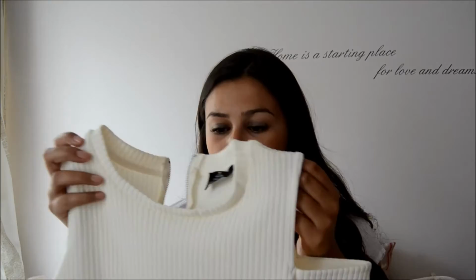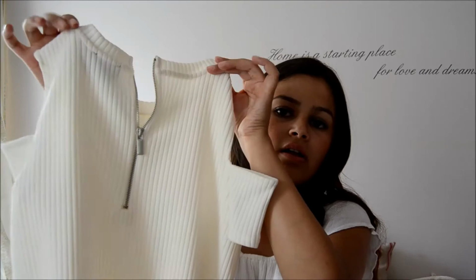The next thing that I'm going to show are my Zara items, and I really love the Zara. So, I don't have a lot of dresses, so I needed one, and I picked up this white dress. You can see that the sleeves are cut out, and it's a very beautiful detail. At the back I have a zipper like that.